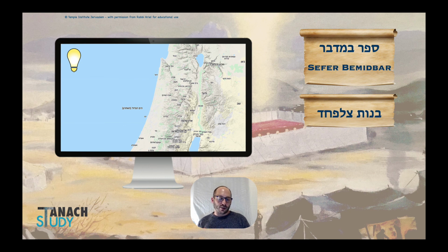Now, these are daughters of Tzlofchad, who comes from the Shevet of Menashe. And what I would like to point out to you, that in the census of Menashe, which includes Bnot Tzlofchad, but many others, there are names which we find when we excavate the Nachala of Menashe in the city of Shomron. Shomron was the capital of the kingdom of the 10 tribes, the kingdom of Israel, founded by Omri.